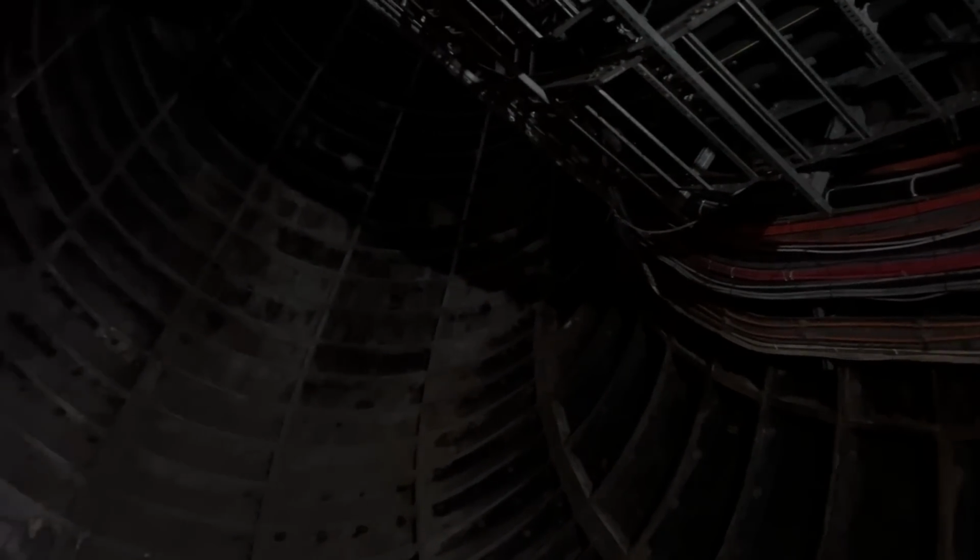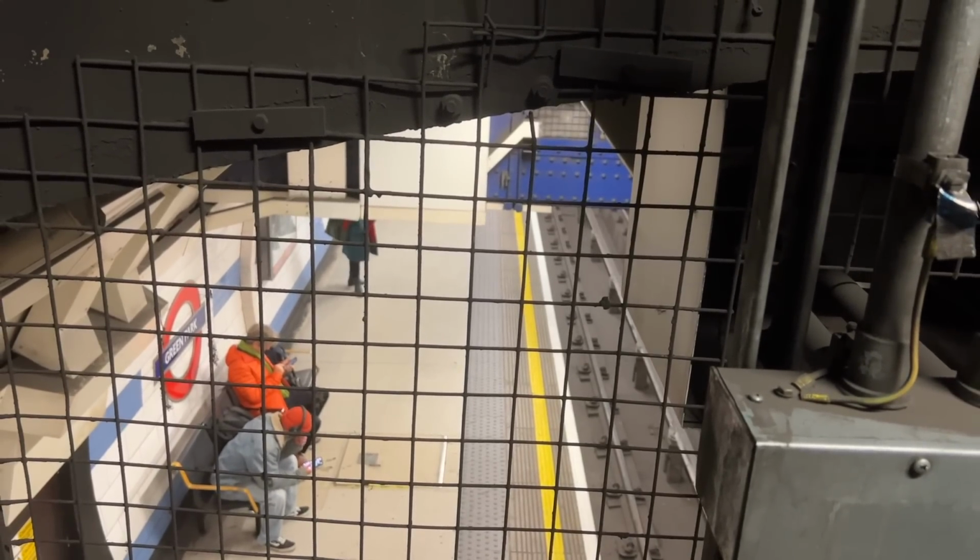Hidden London do tours of some of these stations. If you're curious to see them for yourself, check out the London Transport Museum's website.